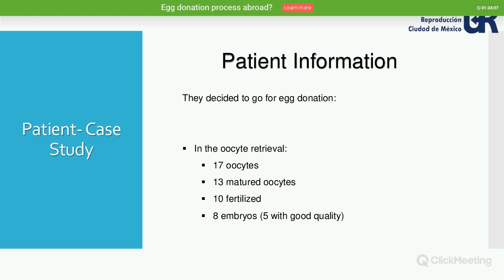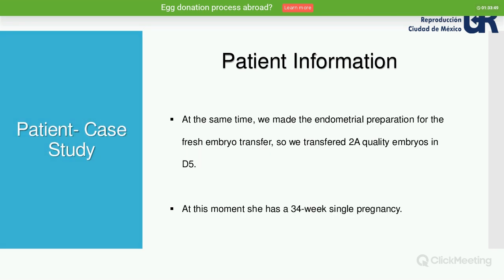We analyzed their case and decided to go for egg donation. In the oocyte retrieval, we got 70 oocytes, 13 mature oocytes, 10 fertilized, and 8 embryos, 5 with good quality. The donor's age was 25 years old. At the same time, we made the endometrial preparation for the patient and for the fresh embryo transfer. So we transferred 2 A-quality embryos on day 5. At this moment, she has a 34-week single pregnancy.